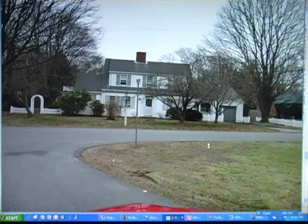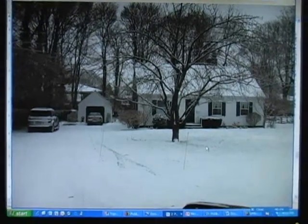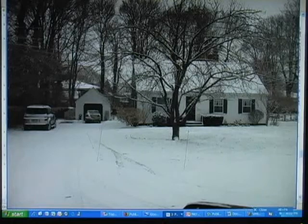And let's see what this last house is here. Oh, okay, look at this pretty little snowscape here, a beautiful Cape Cod home. Once again, nice little 3/4 Cape, a little detached garage, and a nice little Element parked in the garage there. Very nice. But that kind of gives us an idea of some of the structures in there.